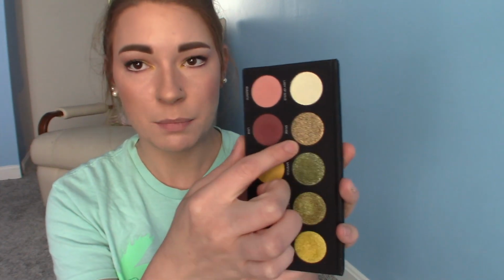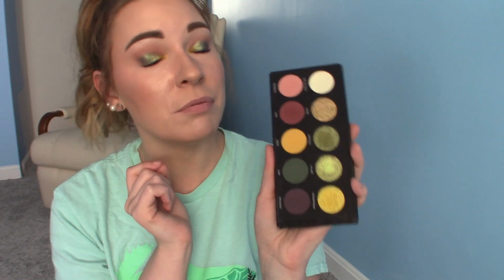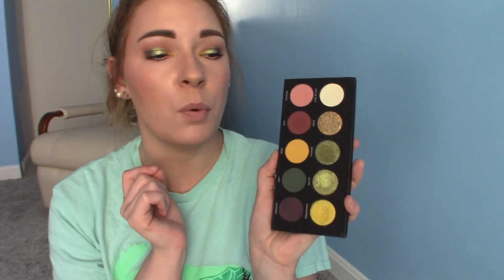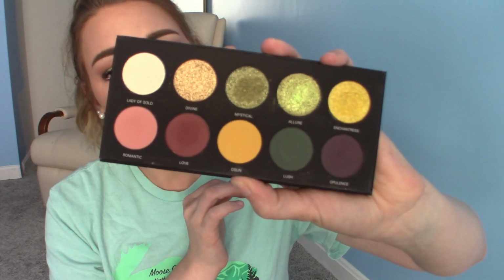Out of this palette, I have used almost every shade. I have not used Lady of Gold, this white. I have not used Divine, this more gold shimmer shade. And I have not used Oh Sun, the matte yellow. And that's it. I have used all the other shades in here. I really love this palette. I have to hide it from myself because this is just what I have been reaching for all the time. So yeah, I think that shows how much I love it. But let's just get into some swatches and then we will get back into the eye look, okay?